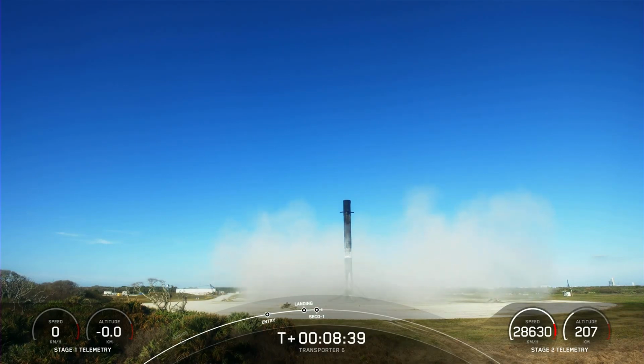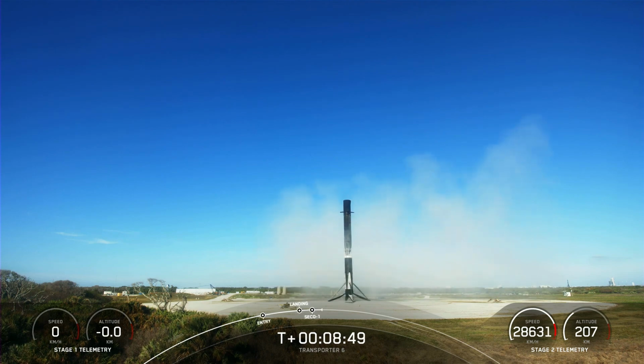So landing is complete. We also heard a call out there for SECO. Nominal parking orbit. SECO is second engine cutoff number 1. We just heard a call out as well for nominal parking orbit.